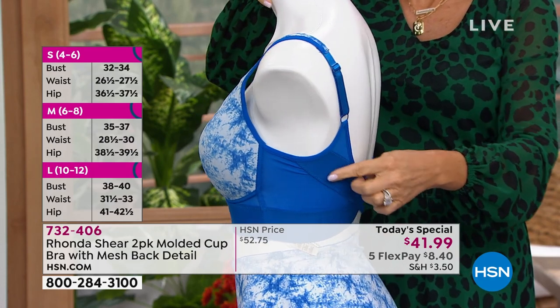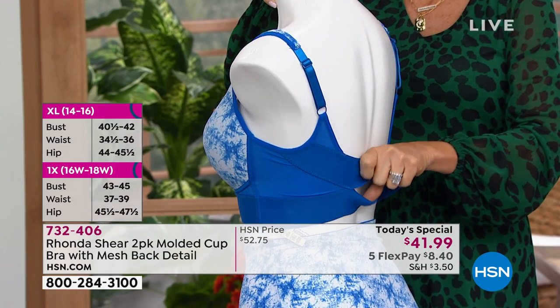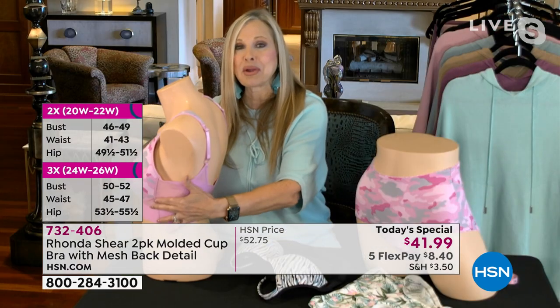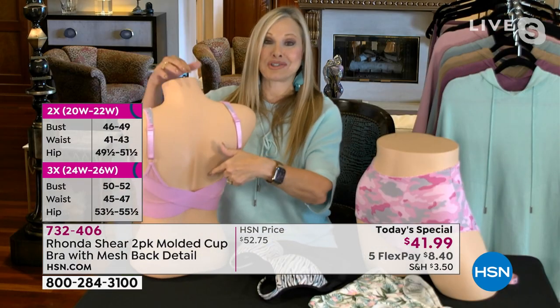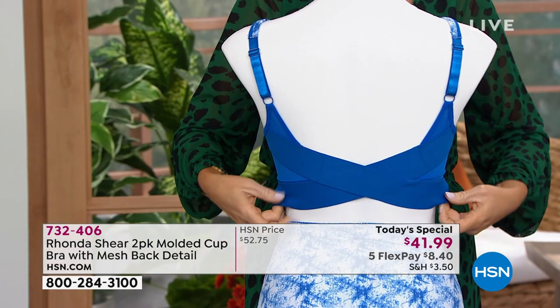On the sides that you're showing, that's all mesh. It's a sheer, beautiful, four-way stretch mesh. And we bring that mesh all the way around to the back. And this is the magic. This is why I can do a lower in the front and lower in the back. It just doesn't happen in any other bra, but right here.